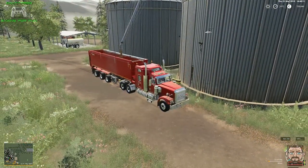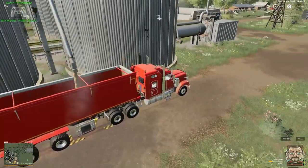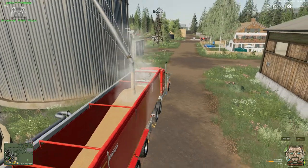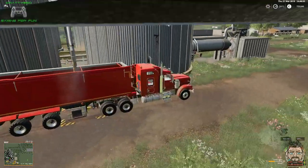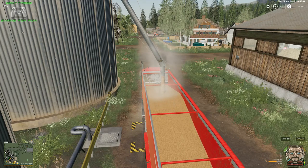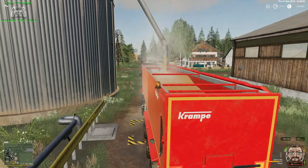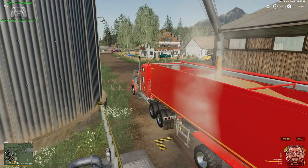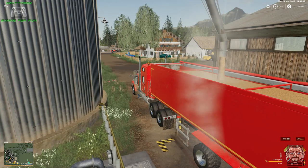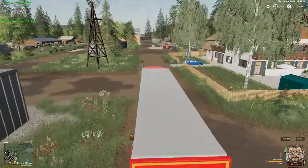Oh, I haven't replaced the auger wagon yet that I sold previously. I did try the big Bergmann thing, but that was just as problematic trying to refill the seeder. So right now, I don't have either a small trailer or a method of being able to refill seeders and planters when they're in the field. Get this loaded up, get a full trailer load taken. So we'll get a full trailer load of wheat taken and sold.